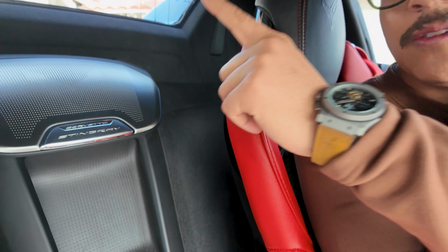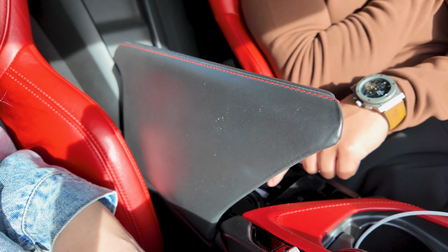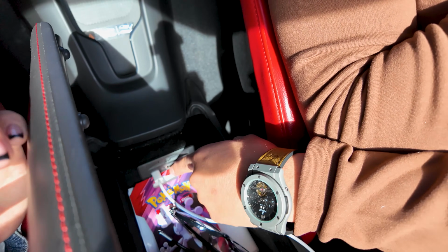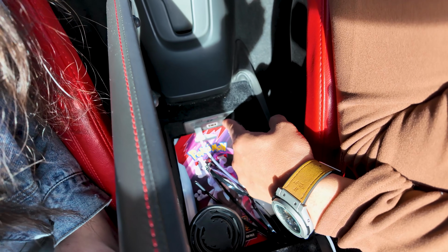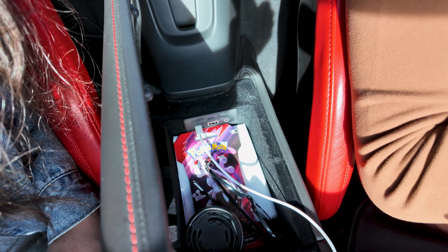Since this is the higher end trim, it has the carbon fiber seats. These are real nice. You have Bose sound system throughout the car. You have a wireless charger right here for your phone. You lift this up, you have a little bit of extra space. And you have a USB-C and a USB-B and an aux cord. It's kind of rare to see an aux cord nowadays in 2026. That is also, this car is a bit older, so I'm pretty sure the new ones might not have that.